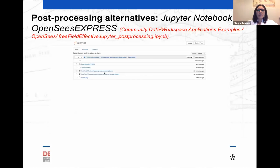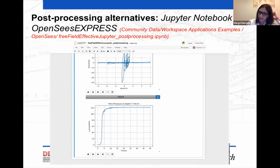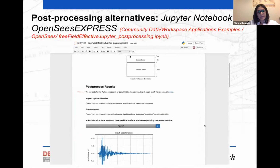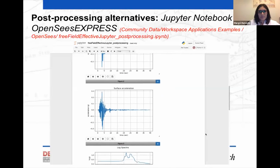So let's see how this post-processing file looks. Basically, once you click on this file, you will have the script that is available and that you can also modify. You can run it, and after just a few seconds, because it's a simple analysis, you can see the output. We are plotting acceleration time series at surface and at base, and something very useful is the interactive figures, where you can zoom in, zoom out, check the location of the points interactively, and also save the different figures directly on your local space.